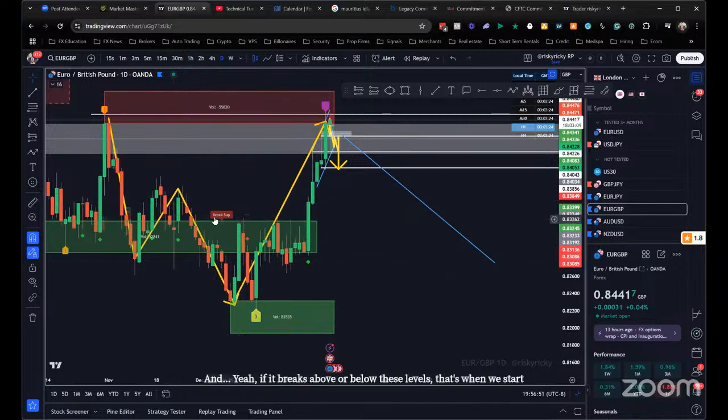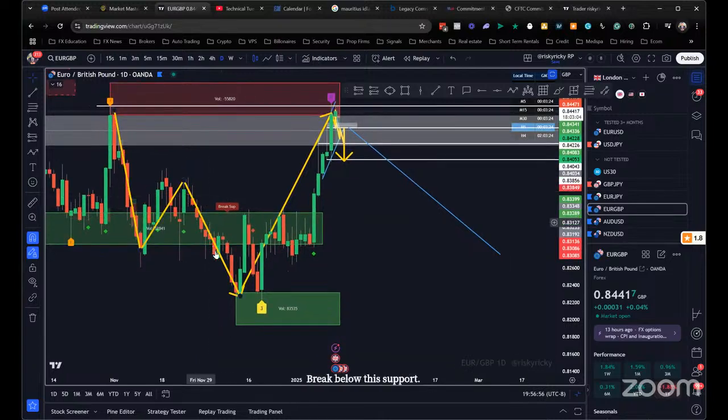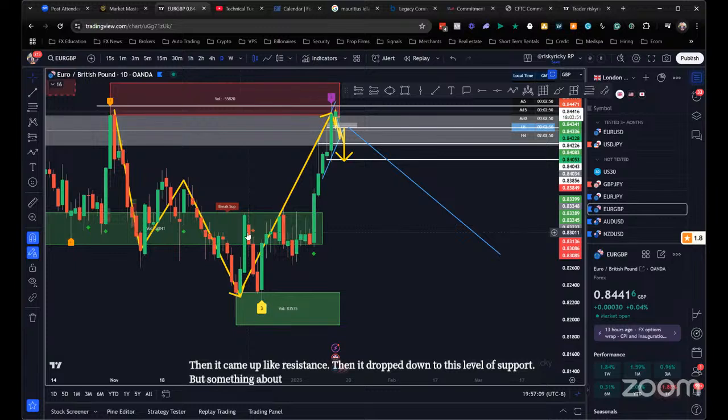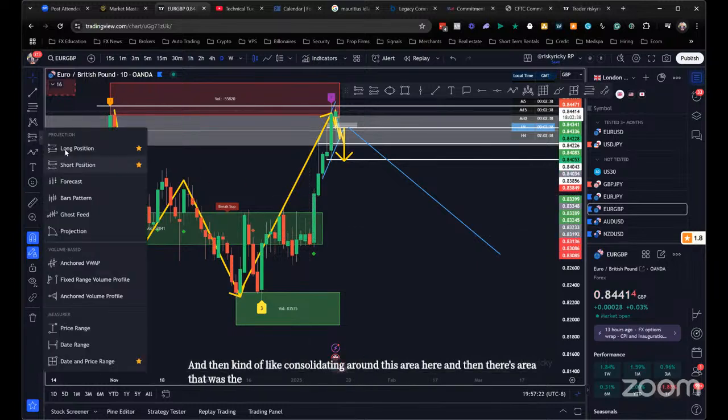Like you can see right here, it says break below this support. So it said that like over here in this area, so it broke below and then price dropped down a bit. Then it came up like resistance, then it dropped down to this level of support. But something about this level made the price shoot up, right? So then here, this level of support shot up to this resistance, and then kind of like consolidating around this area here. And then that was the initial breakout right here.